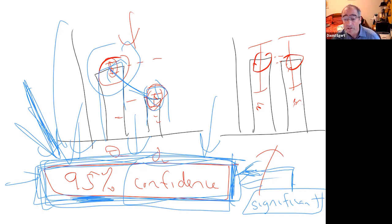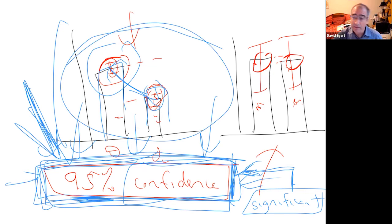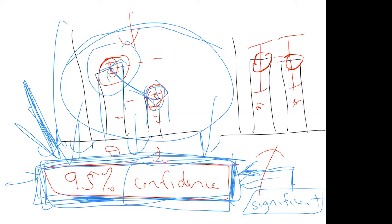So there have been some issues where people have gone back and looked at things that were published and never quite revisited and double checked. Does it really hold up if you go back and check it out? And it doesn't always hold up. So I think that's important to remember. Just because something is significant doesn't mean it's true, but it means it's likely true.